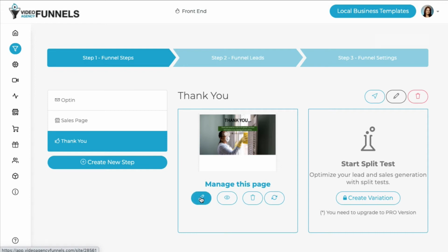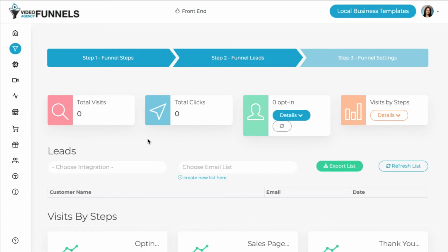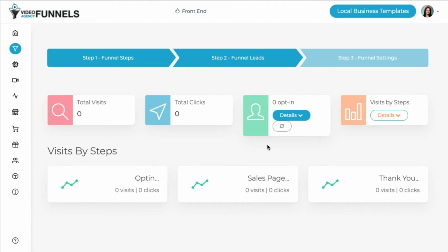And as I said, you should be able to go in each one and do all the editing you want. You can even change the images. And once you've created all your pages, Step 2 is where you would see a few analytics about how many visits that funnel would have gotten, how many clicks, how many opt-ins. And you have the option to let the system store all of your leads, or you would create a new list in your autoresponder. And then you can get some details by the steps that your visitors took.